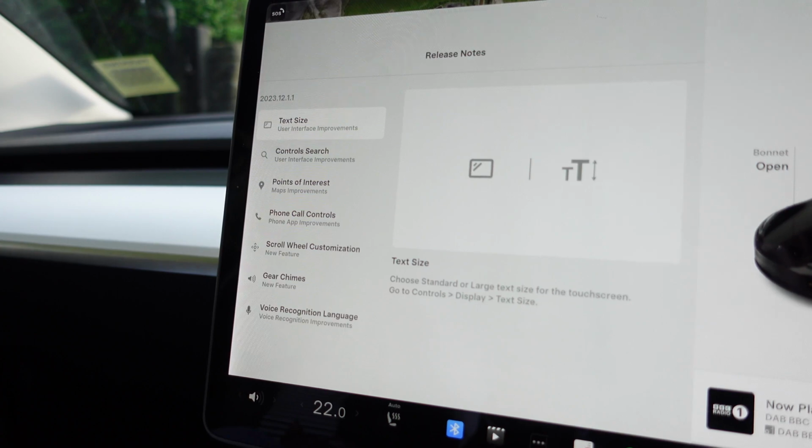They've added new text sizes. Now this is really good. If you find it hard to read the text whilst you're driving, this is going to be great because you're going to be able to increase the text size finally. I'm not sure why this wasn't in here from the start, but it's good that it's here.